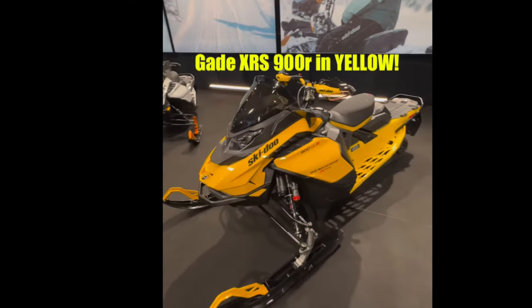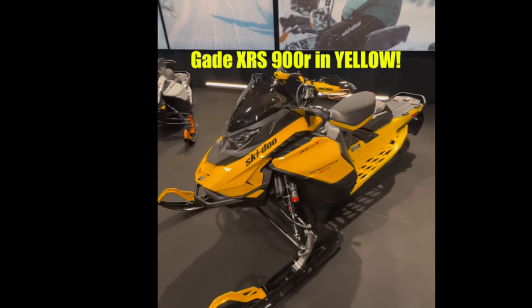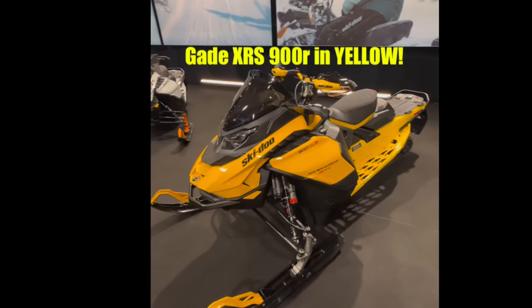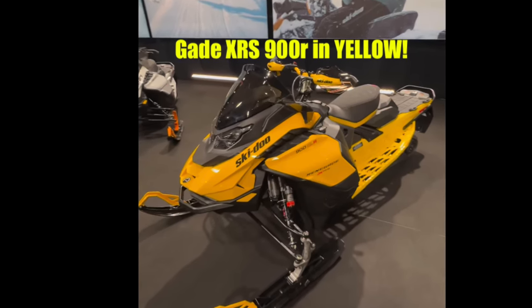Okay, now for me, this is a big thing. Nobody's really talking about this, but I'm seeing some pictures of a Renegade XRS 900R. So now this is the four-stroke. This is the turbo. And it's yellow.